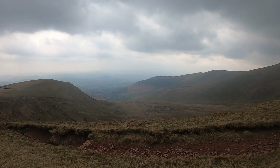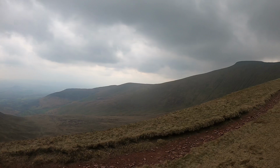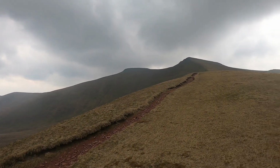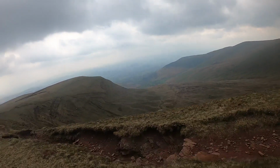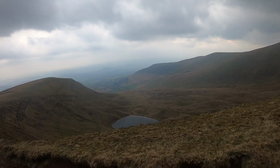Sure you can hear this, but that's where I come from, over there, up along that ridge, all the way up to Pen y Fan, Corn Du, and then down that path, and that's where I'm camping tonight. If you can hear me, it's a bit windy.